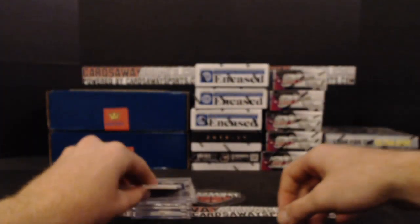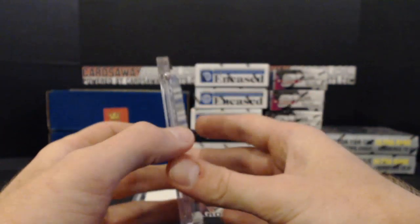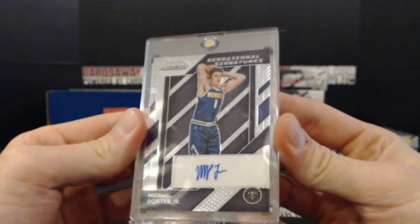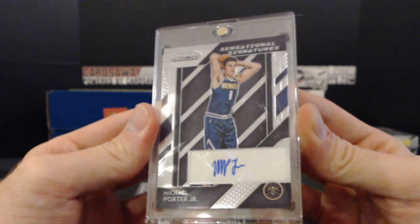Next up, for the Denver Nuggets again, Michael Porter Jr. Bam! How about that? Back-to-back for the Nuggets. Denver going to Andrew W.